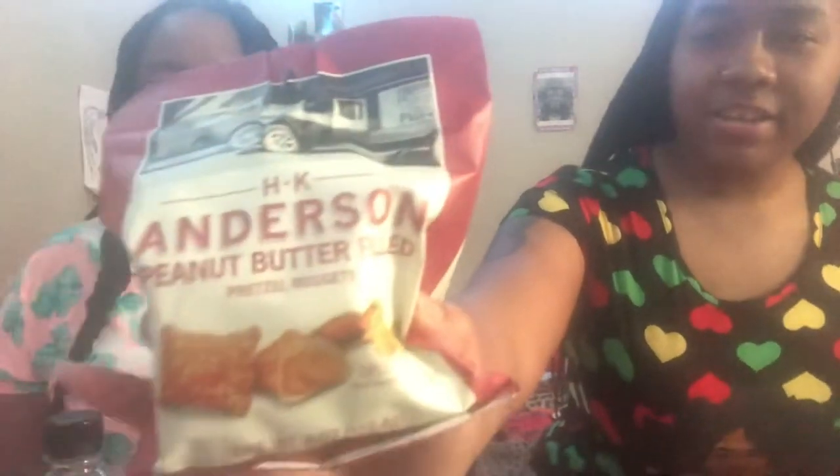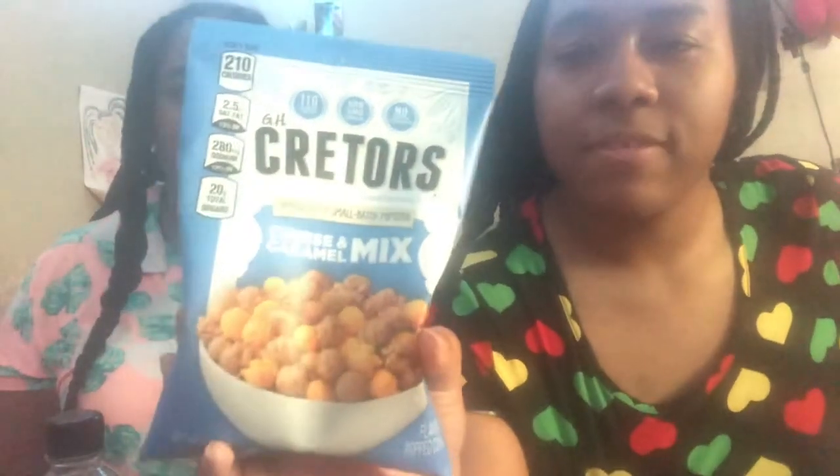First of all, the first one that y'all couldn't see, this is what it is. Y'all can go buy that at your local Dollar Tree. Then the second one she showed was the HK Anderson peanut butter filled pretzels. The third one we're gonna try next is GH Critters cheese and caramel popcorn. And the last one we're gonna try is French toast with maple syrup cookies.